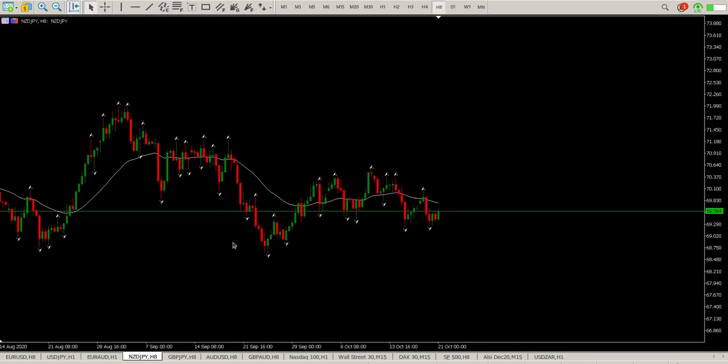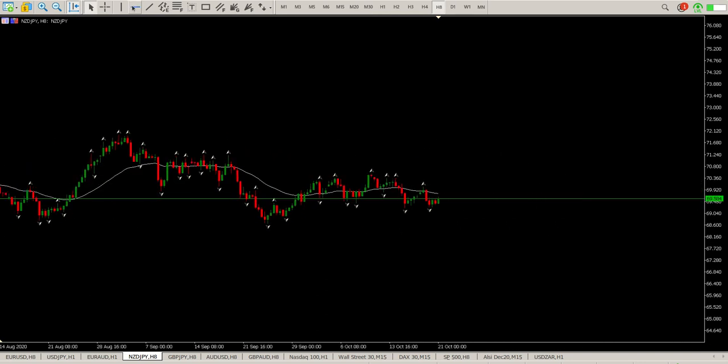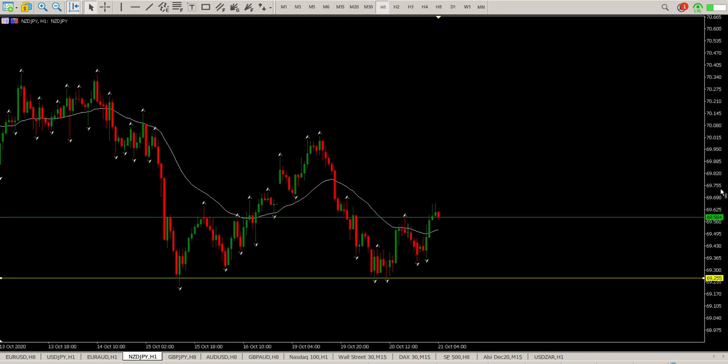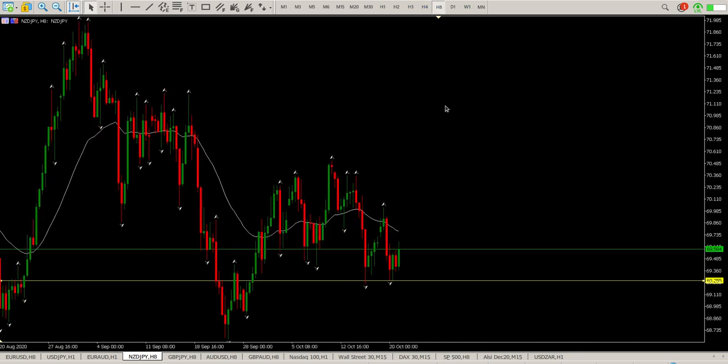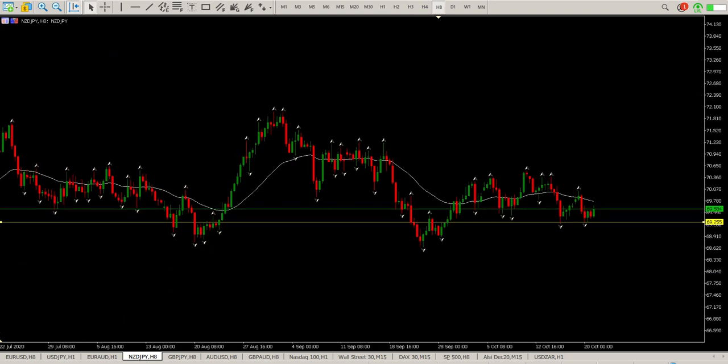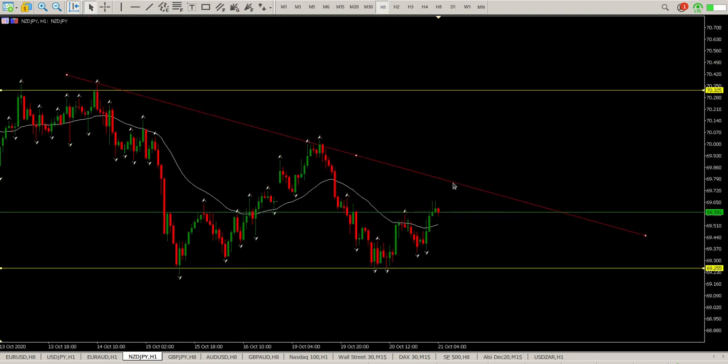New Zealand dollar, Japanese yen, really gone quiet on this at the moment. We are range bound, so if we just use that logic, just get down to the hour, you kind of want to be buying off the bottom and selling off the top. Top of the range is quite far away. Actually, let's just put that in there. Okay, so that is our trend line there.